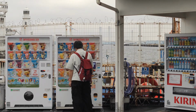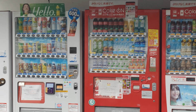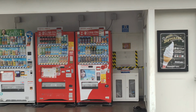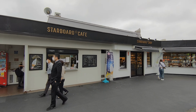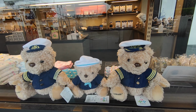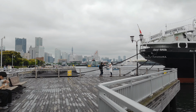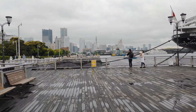Plenty of vending machines everywhere, and they sell ice cream in vending machines. They sell anything in these vending machines. Very, very common. What I learned today, vending machines got a red and blue color. If the product's got a red color, it's a hot product. If it's got a blue color, it's a cold product.